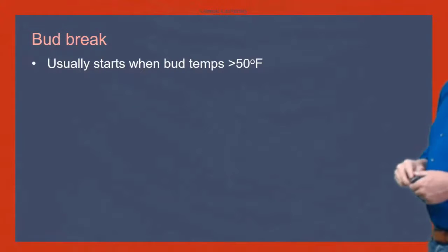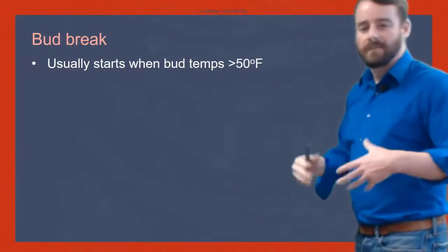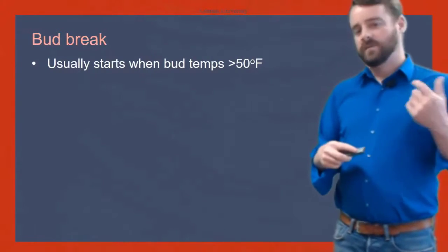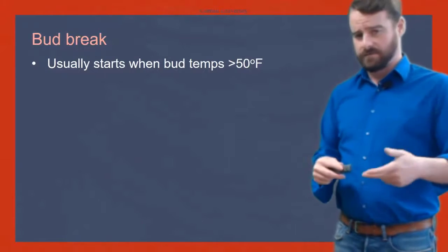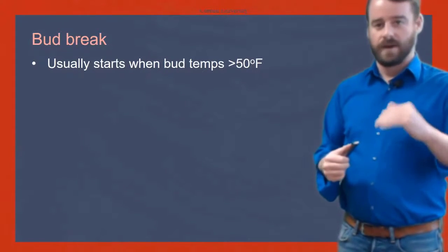Okay? So yeah, bud break usually happens when bud temperatures get above 50 degrees Fahrenheit. So when temperatures are regularly above 50, that's about when we start to see bud break happen, which is why in the growing degree day formula, we use 50 degrees Fahrenheit as our base. Okay, so if you haven't heard of GDDs, you will, and we'll talk about that. And that's why 50 degrees is there.